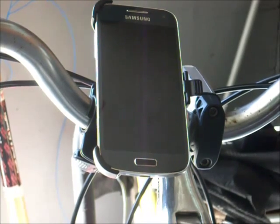So that's just a few things you can do with your smartphone on your bike. There are a lot of other uses that people have for them. If you have like a Bluetooth earpiece, which I'm not really a big fan of, I don't really see the point of those. I've just never used one. I'm more of a speakerphone kind of person.